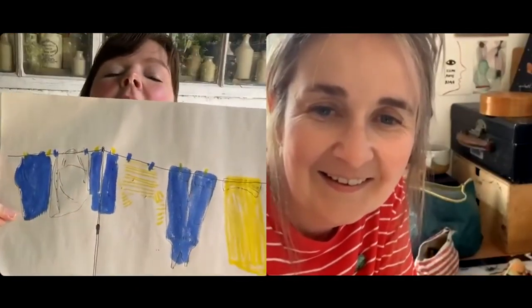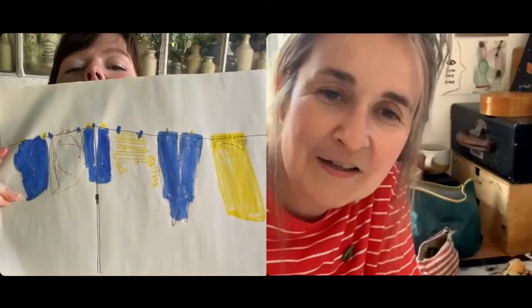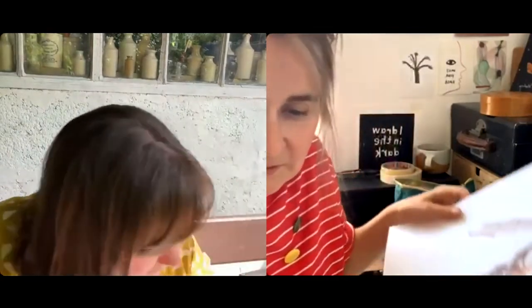Amazing. There's my washing line. It's lovely. It's really happy. Oh, it's brilliant. All the colours are wrong, but I'm not going to tell anyone that. I think I only wear yellow and blue. You only do wear yellow and blue, don't you?